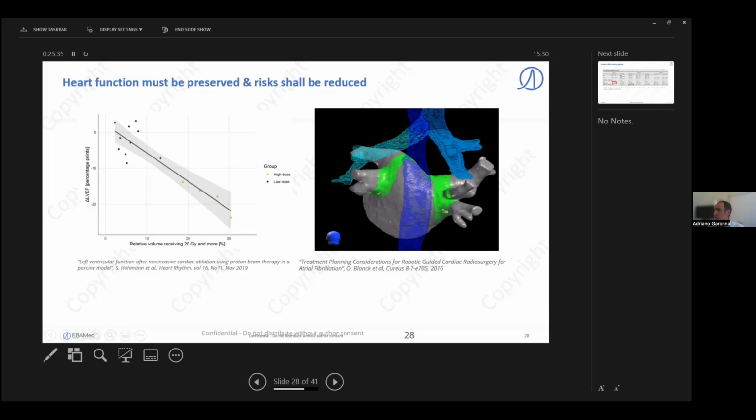In terms of organs at risk close to the target, this also has an impact on the patient population that you can treat or not treat. There was a study looking at treating with photons, where the esophagus, the blue segment that you see from top to bottom, is in close proximity to the target, which is the green areas.